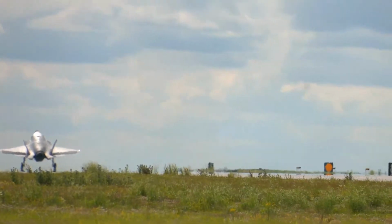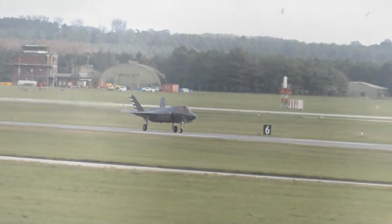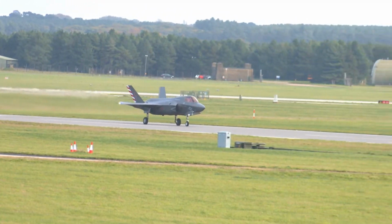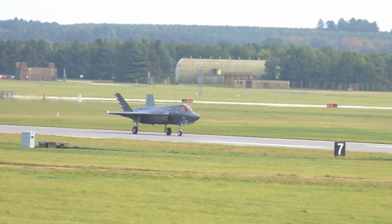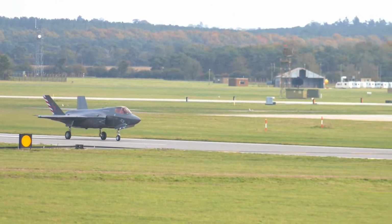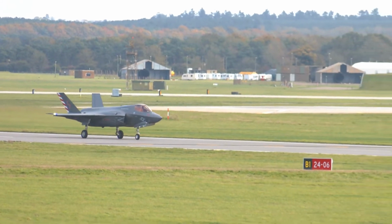Got some nice landings of the F-35. And the next one coming up is the boss bird of the US Marines of the VMFA-211 Squadron, Yuma Air Force Base in Arizona.